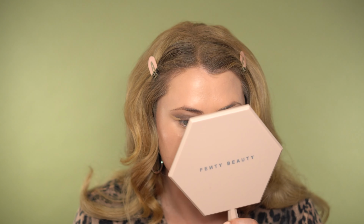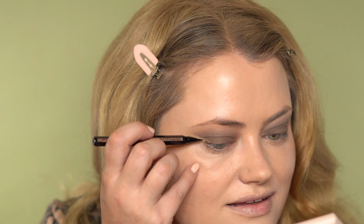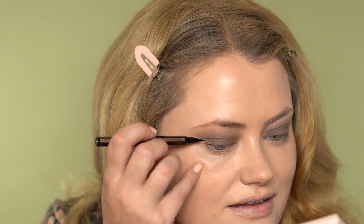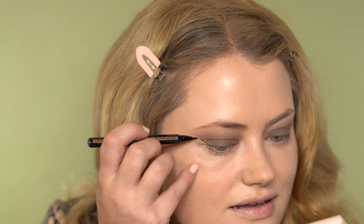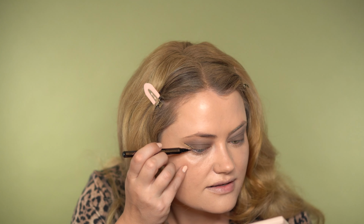So I'm gonna come in and hopefully I can do this on camera for you guys without having to look at my mirror, because you won't see anything. And I'm just gonna come in. You can sort of see where I'm placing that.